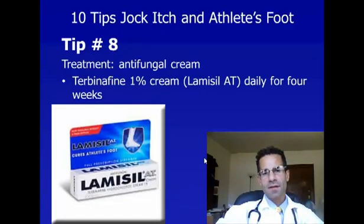Now, tip number 8. Those first tips were to prevent jock itch and athlete's foot. These tips are to treat it. There are many kinds of antifungal creams, but I recommend terbinafine because it has been shown in studies to work slightly better than other forms of antifungals like clotrimazole.